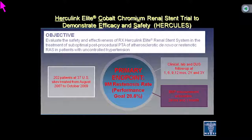So if you look at this particular trial, the objective is to evaluate the safety and effectiveness of this particular stent in the treatment of suboptimal post-PTA results of atherosclerotic de novo or restenotic renal artery stenosis patients with uncontrolled hypertension. 202 patients, 37 U.S. sites from August 07 to 09.